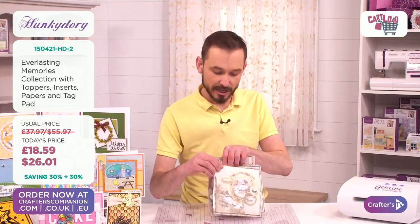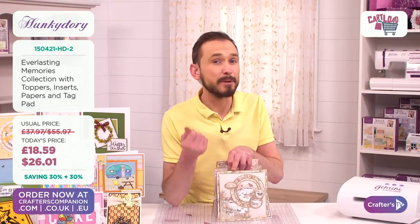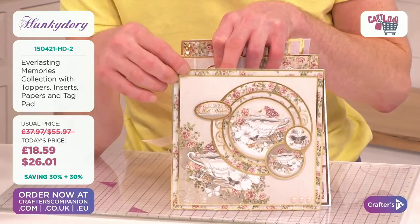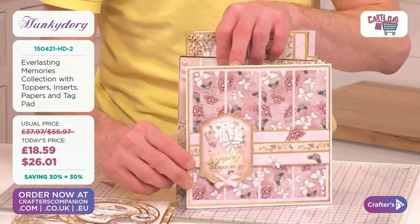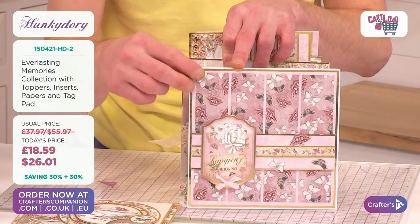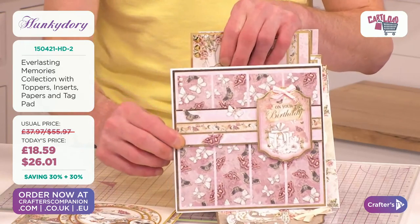But then this is the sort of thing that you can be creating. So if you're wanting to layer up, add in maybe a little bit of gold cardstock, you don't need to do much at all, but you can layer up layer upon layer. And because you've got double-sided papers, you can then start to do techniques like your teabag folding or any of your additional folding techniques as well.